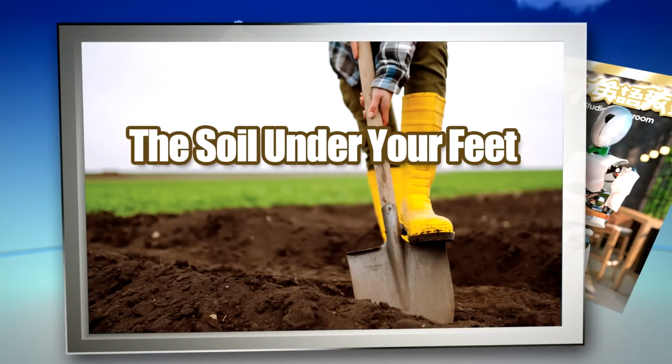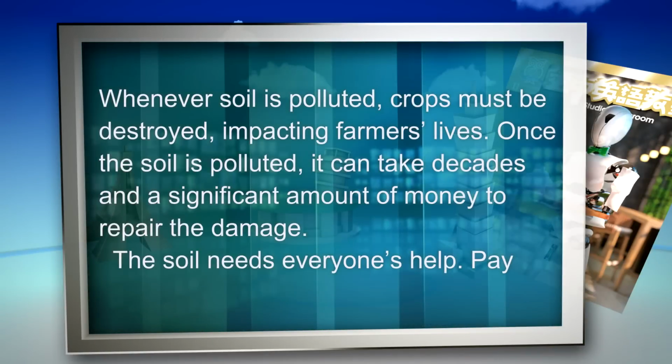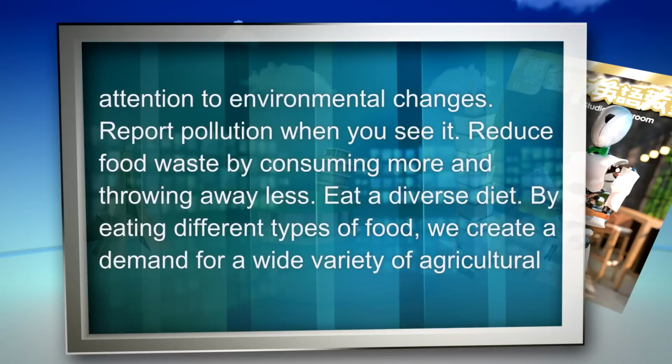The soil under your feet. Whenever soil is polluted, crops must be destroyed, impacting farmers' lives. Once the soil is polluted, it can take decades and a significant amount of money to repair the damage. The soil needs everyone's help. Pay attention to environmental changes. Report pollution when you see it. Reduce food waste by consuming more and throwing away less.